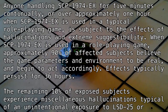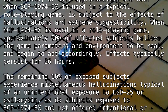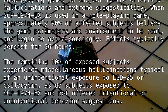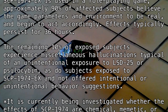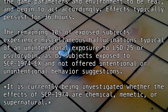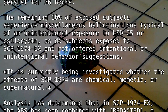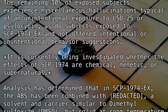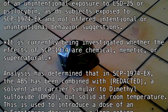When SCP-1974-EX is used in a role-playing game, approximately 90% of affected subjects believe the game parameters and environment to be real and begin to act accordingly. Effects typically persist for 36 hours. The remaining 10% of exposed subjects experience miscellaneous hallucinations, typical of an unintentional exposure to LSD-25 or psilocybin, as do subjects exposed to SCP-1974-EX and not offered intentional or unintentional behavior suggestions.